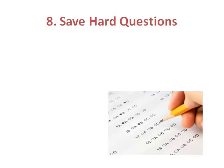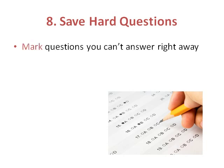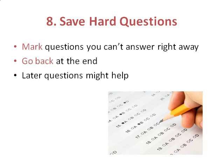The eighth strategy is to save the hard questions. Mark the questions you can't answer right away and come back to them at the end. You might find that questions later in the test will provide cues to help you answer the earlier questions that stumped you.